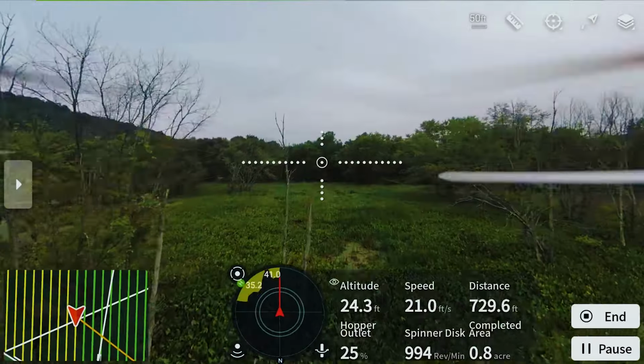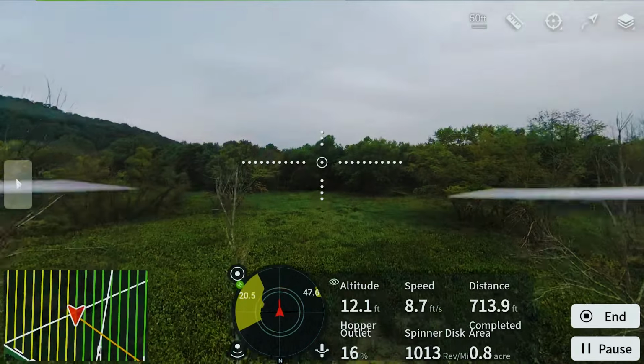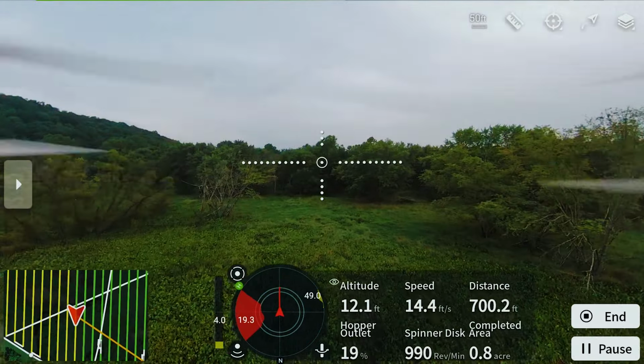I don't know what to say other than I'm impressed. I use these drones all the time, and seeing those suckers see the trees and climb up over them, dead trees, doesn't matter. Radar is so good at sensing it. Absolutely love it.